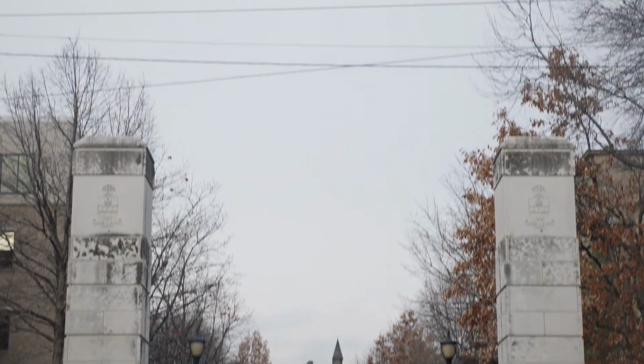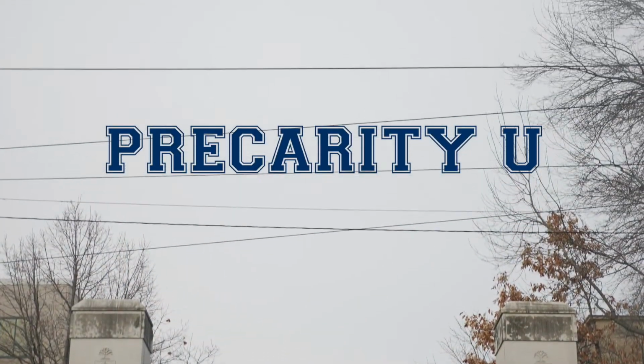In the sky above the Alumni Gates, a title appears in capital blue letters, Precarity U. Caption, Nick Marchese, President, USW Local 1998 Casual Unit. Nick is a white man in his 50s with short brown hair. He wears a patterned reddish-brown button-up shirt.